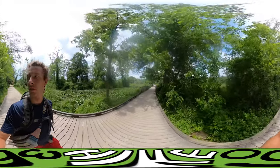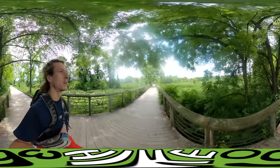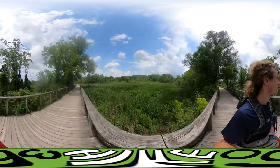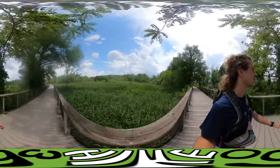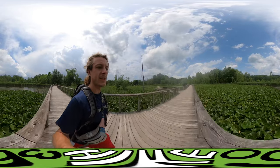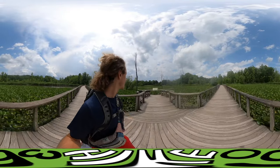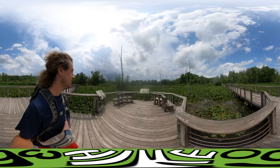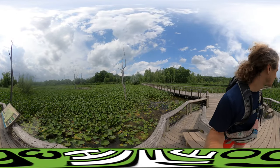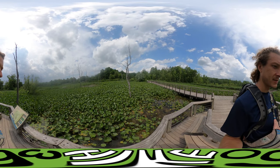Cool, so now we're here hopping on the boardwalk to Beaver Marsh. Lots of lily pads and ducks. Tall grass. I learned that dragonflies are one of the most efficient predators, catching 95% of their prey. This place is interesting. A lot of life in this little flooded area.